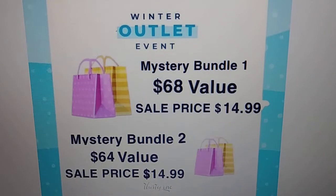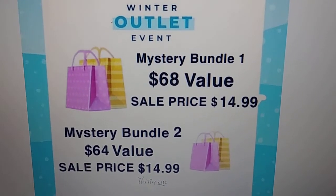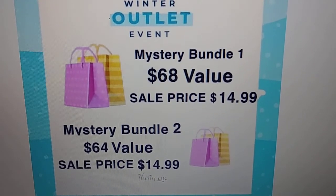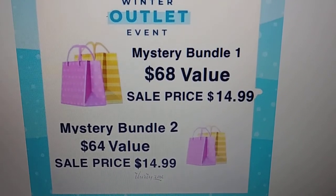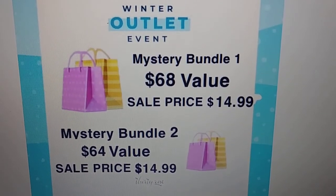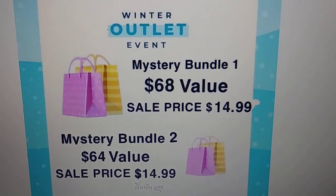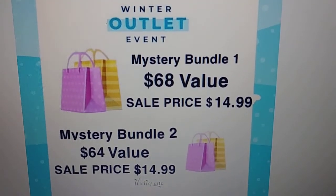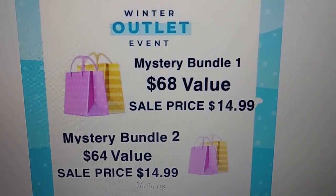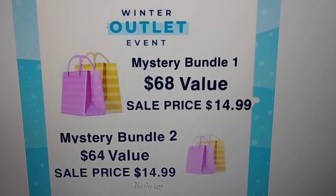Now here's something exciting, and I don't think we've ever done this before. If we have, I can't remember. They're going to have some mystery bundles, two of them, with a $68 and a $64 value. And they are sale price for $14.99. That's an awesome little gift to send to somebody for $14.99 and have it shipped to their house as a little thank you gift or here's thinking about you gift or happy new year gift, birthday gift, goes on and on. Or just like a happy mail gift or send a couple to yourself.